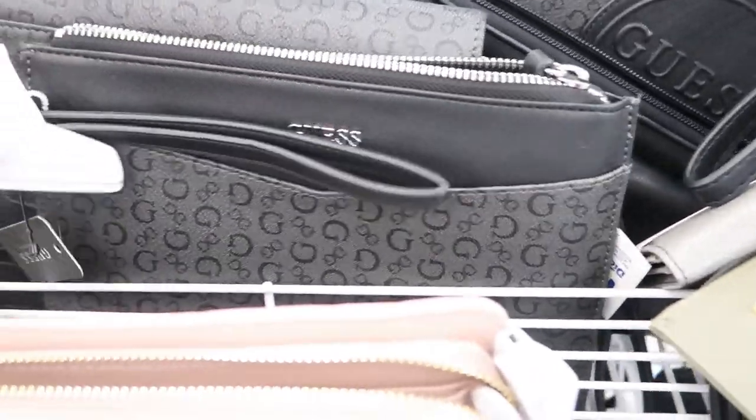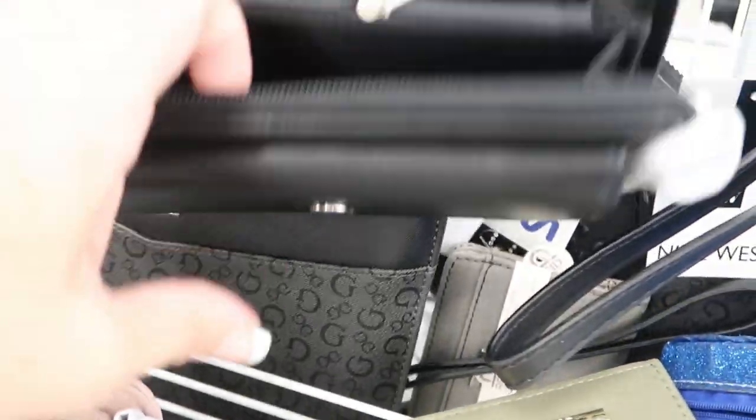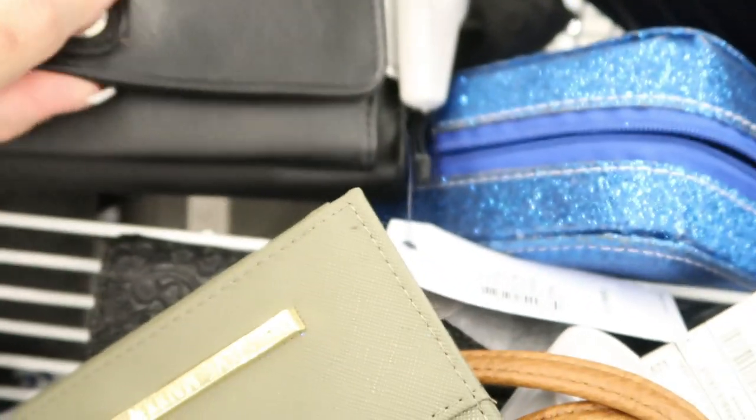In the wallets, there's this Guess for $19.99. A little Guess wristlet for $17.99. This feels like it's really nice quality leather. It's Nautica. It retails for $49. This is $9.99. It's really super soft.